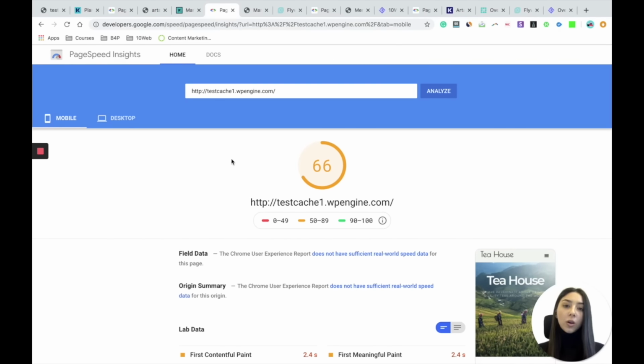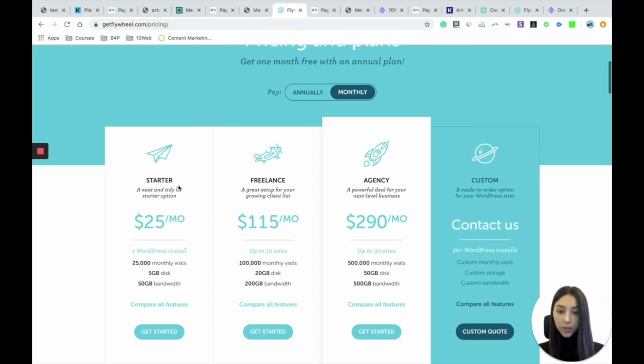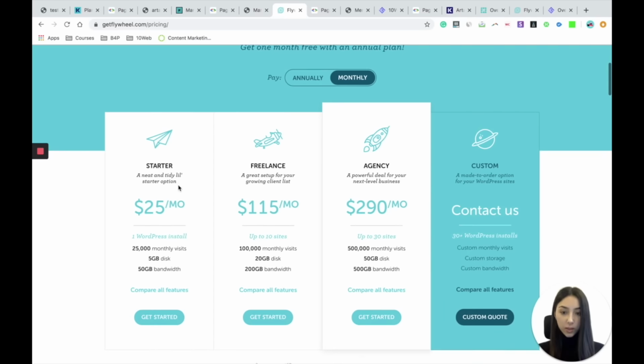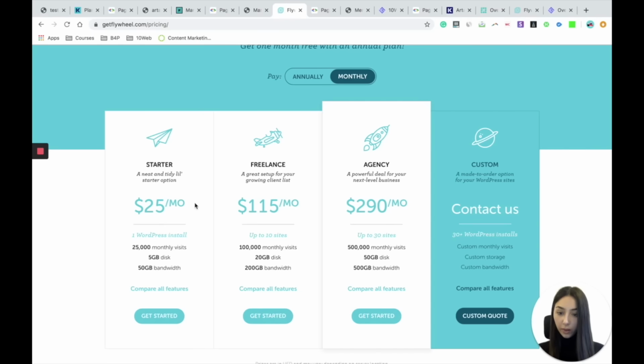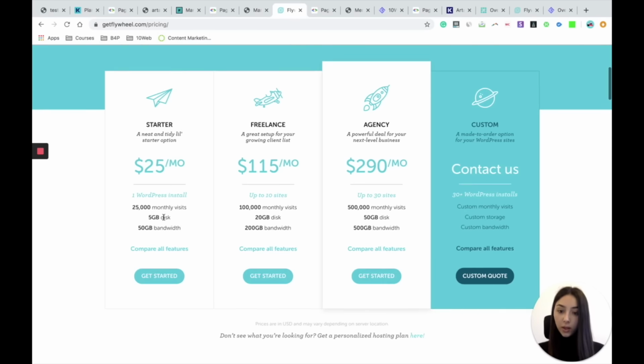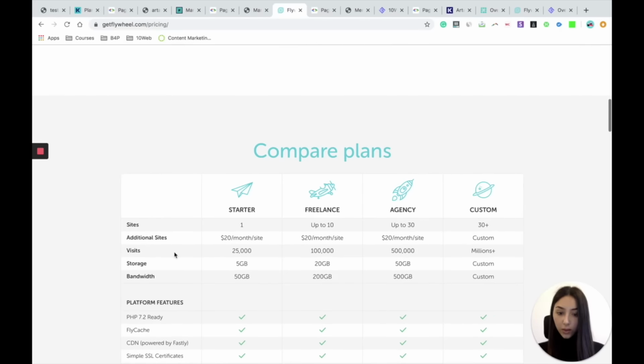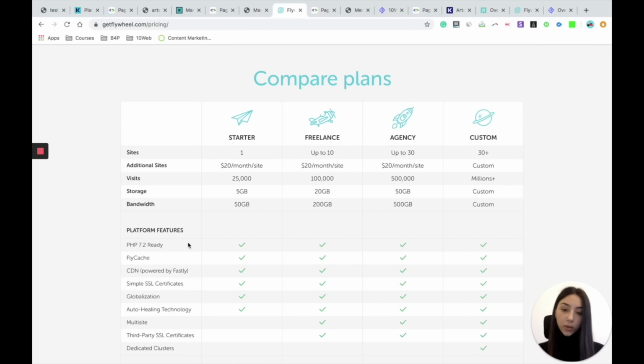Now, moving on to FlyWheel. Their starters plan is less than the previous two. It's $25 per month. You get 25,000 monthly visits. You get 5 gigabytes of disk space, which is half of what Kinsta and WPEngine offered. You get one WordPress install with this plan. Let us see in detail what else is included in this plan.